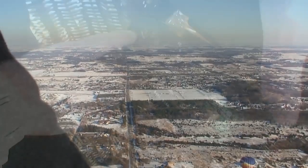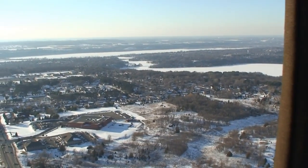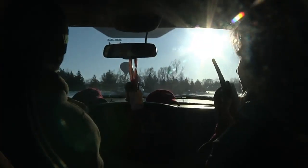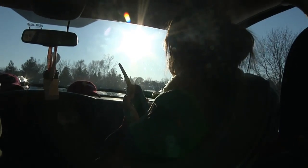1,100 feet up now. It's about 400 feet a minute we're rising. I got a shot of both balloons and us in the shadow. It's amazing. Hey Jim, what are you thinking? I don't know. We kind of stopped now, and now we're going towards Scott, actually, a little bit, almost straight north.